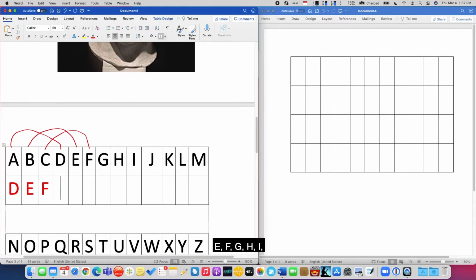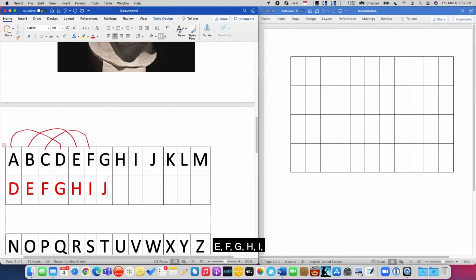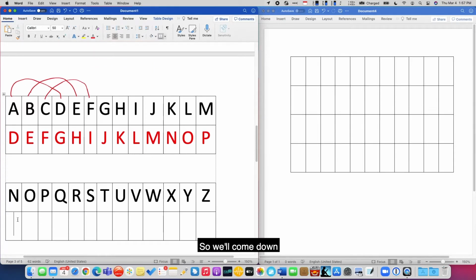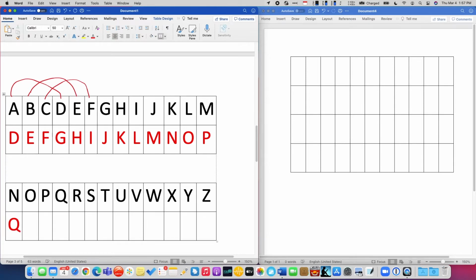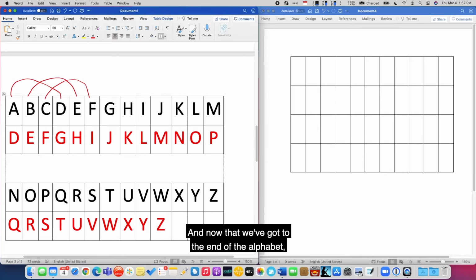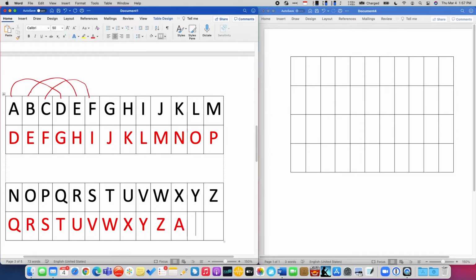E, F, G, H, I, J, K, L, M, N, O, P. So we'll come down. N equals Q, R, S, T, U, V, W, X, Y, and Z. And now that we've got to the end of the alphabet, we're going to come back around. So X is going to equal A, Y equals B, and finally Z is going to equal C. So now we have our code, our code crib.